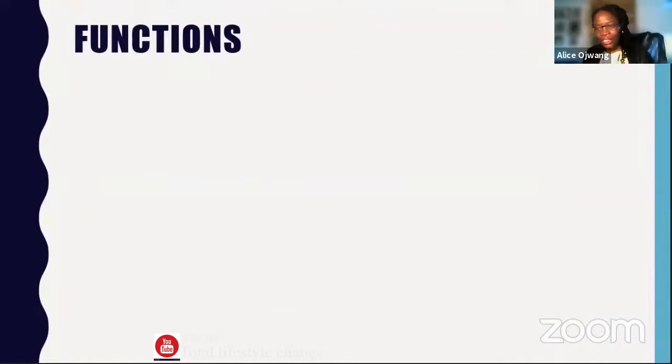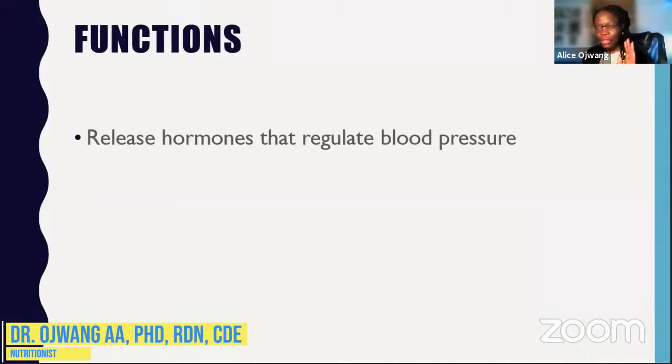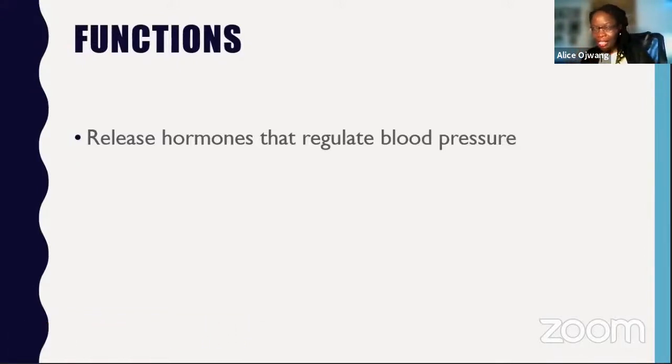So what are some of the functions of the kidney? You mentioned one or two, it flushes out the toxins. So first of all, it releases the hormones that regulate the blood pressure. The way we are created, you must have the right blood pressure. The blood has to be circulated through the body. So there is blood getting into the heart to be circulated, and there's blood getting out of the heart so that it can go and be cleaned. So the kidney is responsible for regulating blood pressure. When you have high blood pressure, it means that your kidney has a problem, or your kidney is at risk of getting into serious trouble.